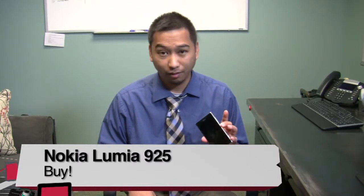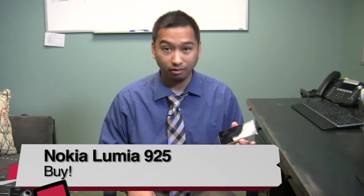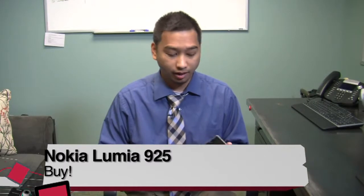At $30 from T-Mobile with a contract price, it's really hard to beat, especially with this type of camera. And Windows Phone 8 is starting to catch up more with the apps. We're starting to see more third-party developers step up to cover the gaps like Instagram and stuff like that. But that's pretty much it. And this is the review of the Nokia Lumia 925.